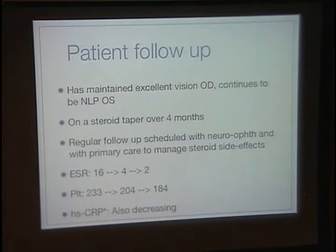So in follow-up, he's maintained excellent vision in his right eye ranging from 2015 to 2020. He continues to be no light perception in his left eye. He's on a steroid taper currently over the next 4 months. He's following up with neuro-ophthalmology, I think, in another 2 or 3 weeks, and has been seeing primary care to manage his steroid side effects. His ESR was 16 and has decreased down to 2, and platelets decreased. They weren't really ever elevated, but they have come down. And his CRP is also decreasing.